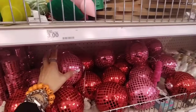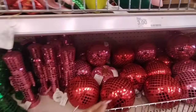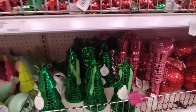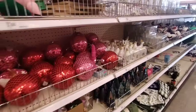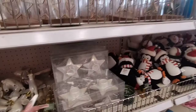And then they also have the disco ones. Disco ornaments, these big ones, for $3. You have the disco trees for $3. Little nutcrackers for $3. And they really haven't brought in a whole lot more into this particular dollar spot since last time we were here. So, I'm not really going to go into it because there's not that much more to see.